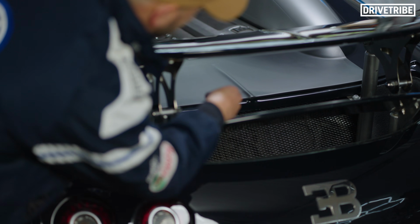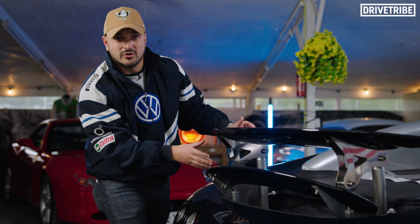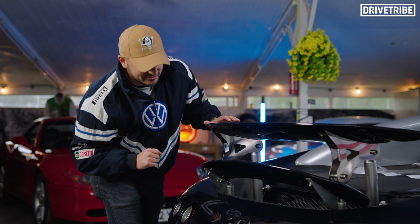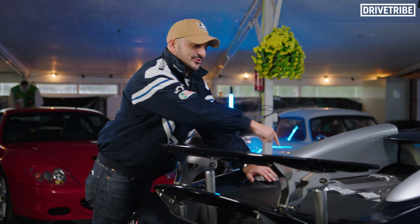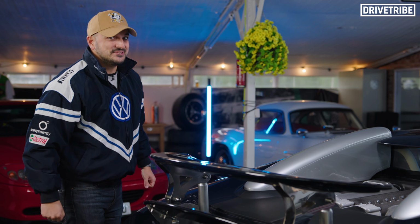And in there, we've got chicken wire that stops stuff getting into the engine bay. That is the same on a real Veyron, but I've been told that the fitment and quality of the chicken wire in this car is actually better than on a real Veyron. So there you go, an upgrade. What do you guys reckon is down in there though? What do you think is powering this Veyron? I think you'll be quite surprised.